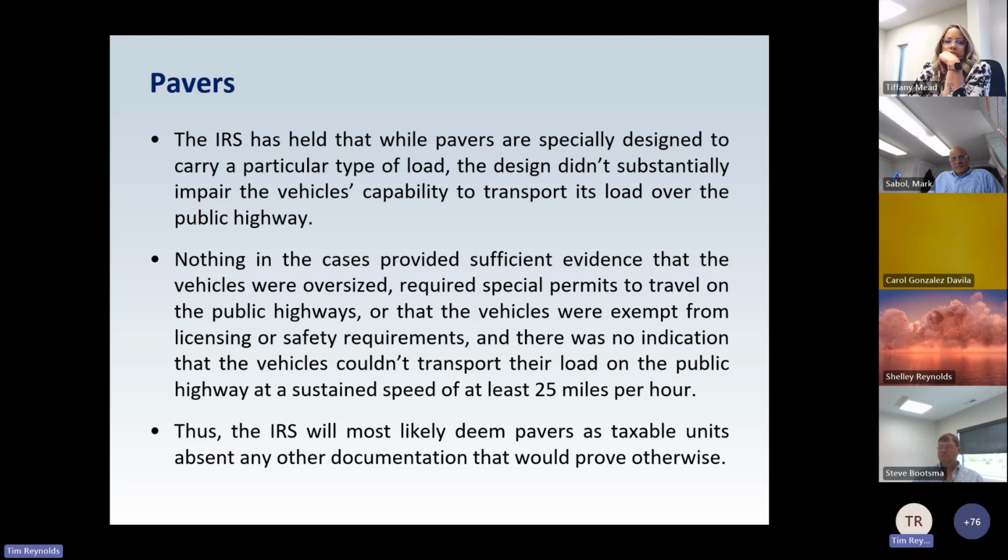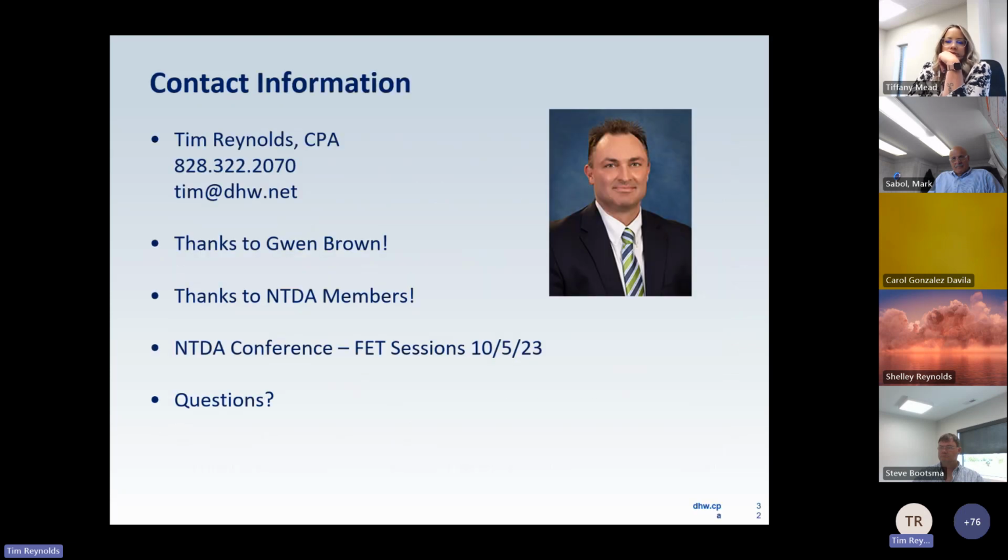So it's been a while. It's 2004. This has been out there. So just know, if you are selling these, you might want to reconsider if you are selling them exempt now. So be aware of that.